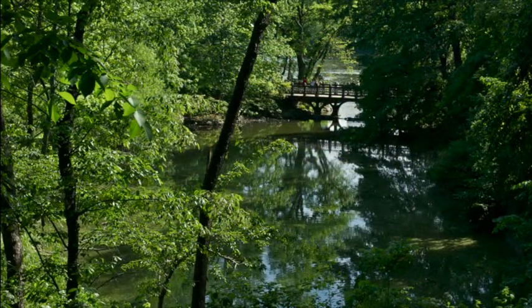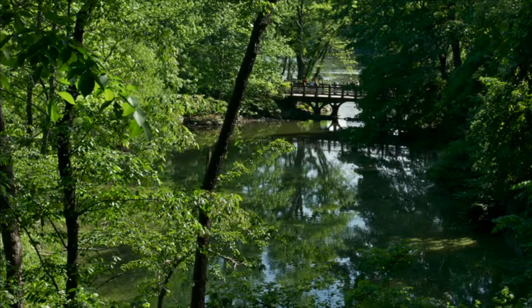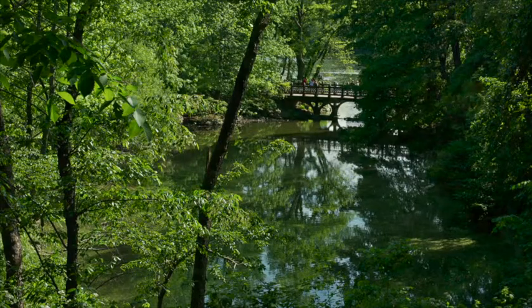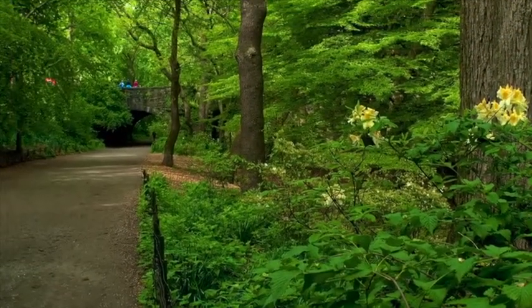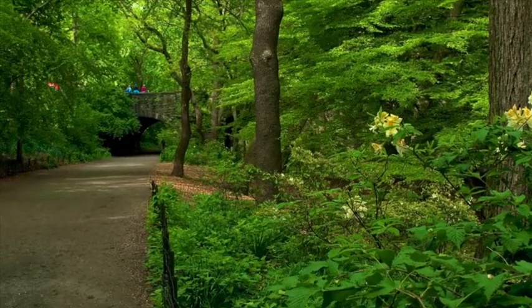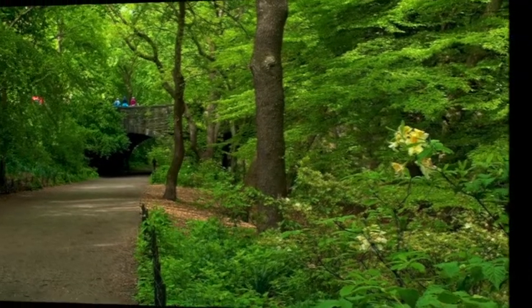One of the most magnificent designs within the park are the old stone arches and the cast iron bridges. A total of 36 arches and bridges were called for, all designed by Calvert Vaux, along with architect Jacob Ray Mould. Today, these stone and cast iron arches are some of the oldest bridges in the country.